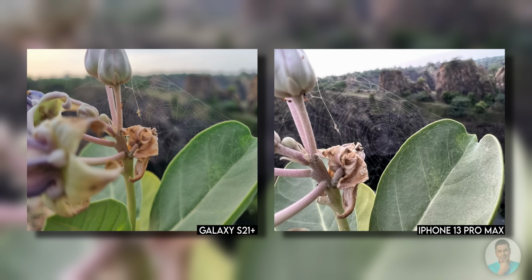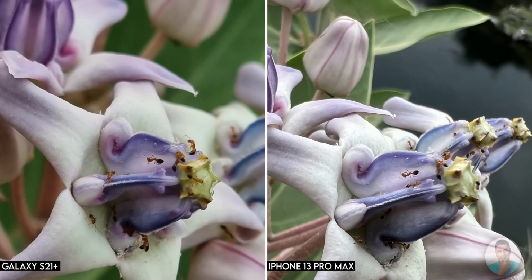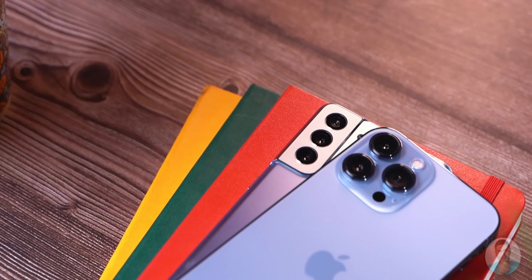Even if the shots are wider compared to the S21 Plus's, when you zoom into the same level, the 13 Pro Max's shots are equally sharp. So that's there. Now let's go take a closer look at the telephoto lens.